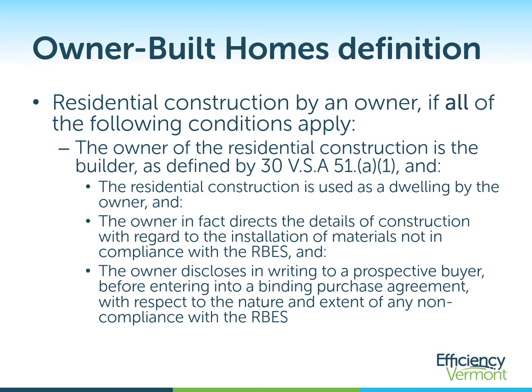All of these requirements must be met, including that the owner of the residential building is the builder. The residential construction is used as a dwelling by the owner. The owner directs the details of construction. The owner discloses in writing to a prospective buyer, before entering into a purchase agreement, the nature and extent of any non-compliance with the RBES.